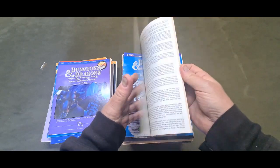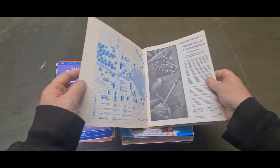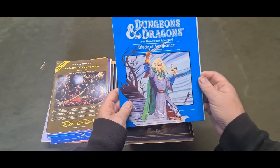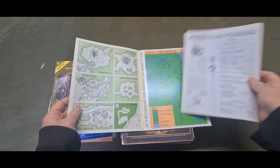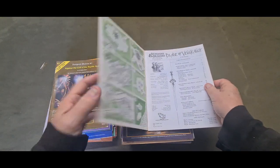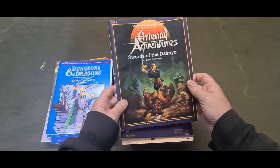Against the Cult of the Reptile God. This is another one I tend to use a lot for low-level character introduction. Usually stick that around Saltmarsh. Blade of Vengeance. This is another one I like, although I tend to lower its level.